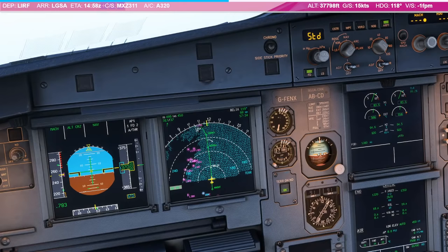Mr. Banana says, I find nav useful for SIDs and STARs that have a 180 turn. Yes, another good use of nav. Absolutely.